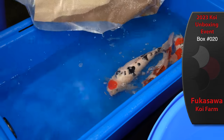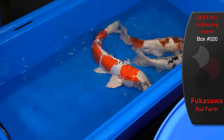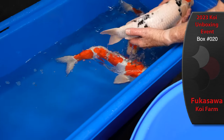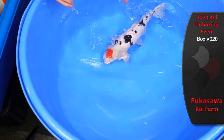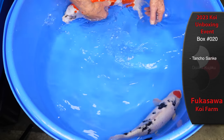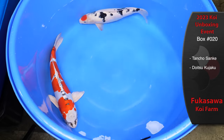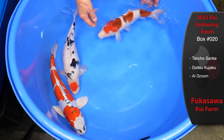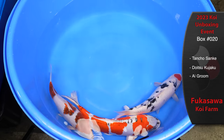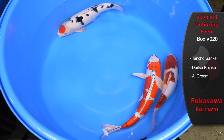As mentioned earlier, while you may find very few of one fish one year and a lot the next, this year, for us, we found a lot of quality Tanchos in many different varieties. Here's a great example of a Tancho Sanke. Good, nice round circle and a really eye-catching pattern on its back. We also have a Doitsu Kujaku, along with a really nice Aigoromo. These are all three-year-old koi, ranging in size from 17 to 21 inches.